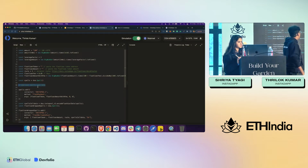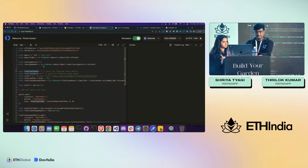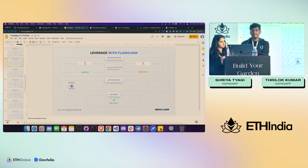So in flash loan, you have to mention the address that you want to take, the amount, and the route, the flash loan fee, and everything. You can dive deep into it in our docs, which are available. For now, those are set as constant, 5, and the flash loan fee is set to 5 basis points. So the flash loan token. Here, in the example, we have taken 100 ETH.